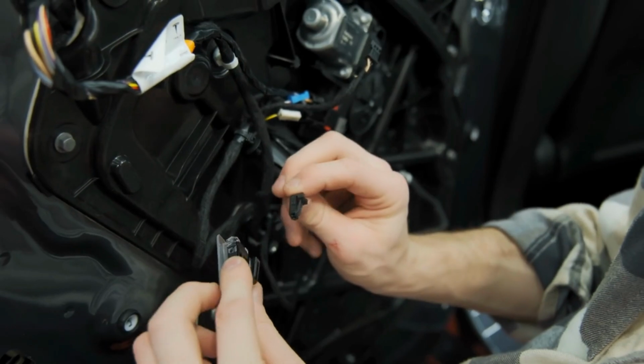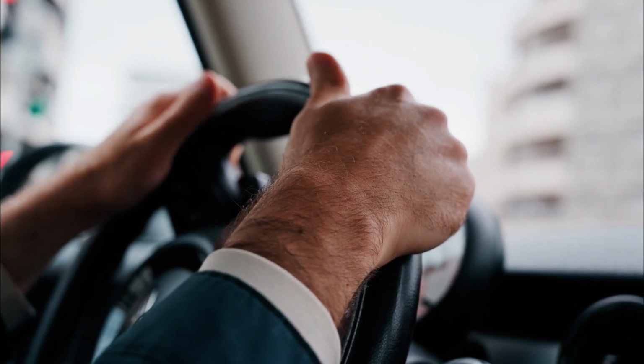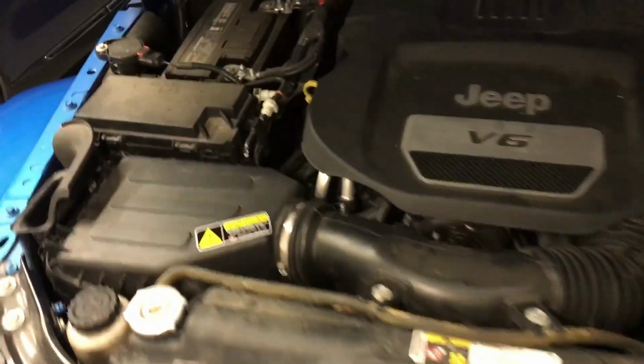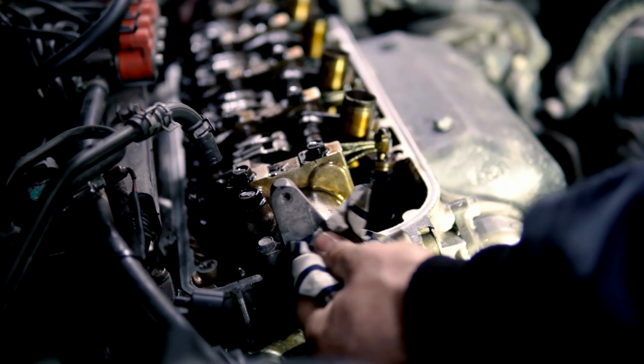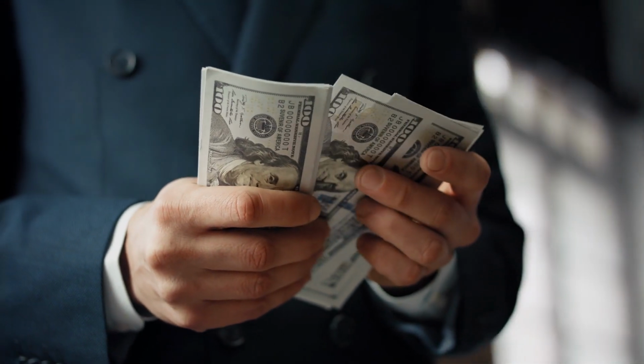Mistake number 3, skipping the double gasket check. 99% of drivers never check if the old filter gasket stuck to the engine block. They install the new filter right on top of it. Eventually, that double gasket fails and dumps all the oil instantly. The 1% run their finger around the mounting surface every single time. 5 seconds that prevents a $5,000 failure.